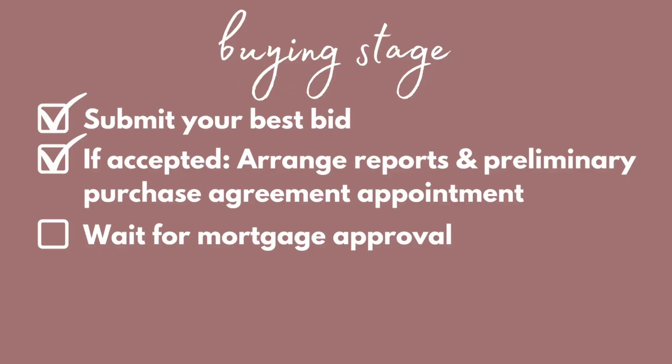So this step is a bit different to some other countries. It's definitely different from Australia. In the Netherlands, you cannot get pre-approval from a mortgage lender before you have an accepted offer. That's why the mortgage approval process can only start after the preliminary purchase agreement has been signed, and it's also after you have received your appraisal report.